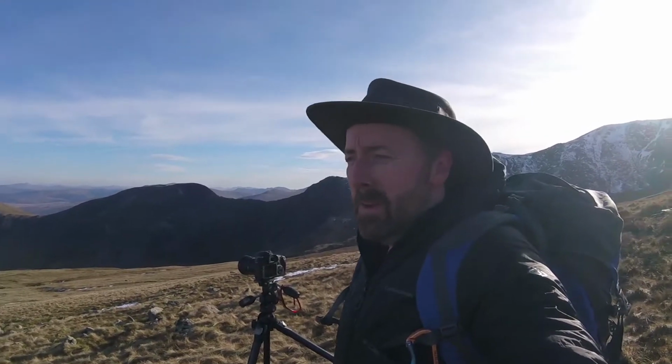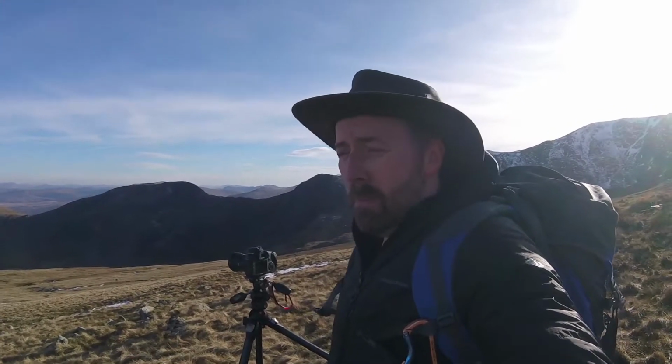Well, I made it to the top and it was hard work. Took me about an hour. The path's not very well defined, so there's a path between the two reservoirs. It comes up the side of the ridge. It's not very well defined, so I lost the path a couple of times. It's very boggy.